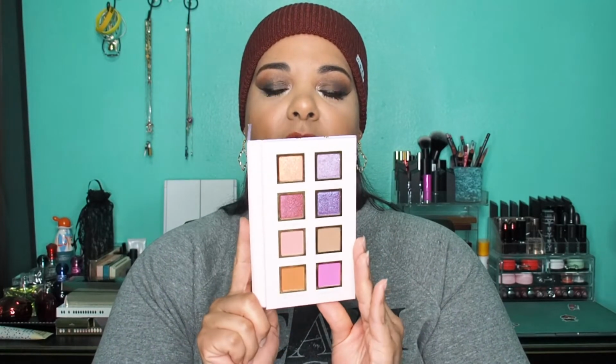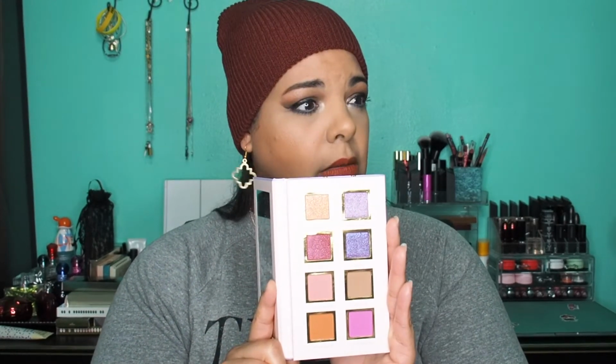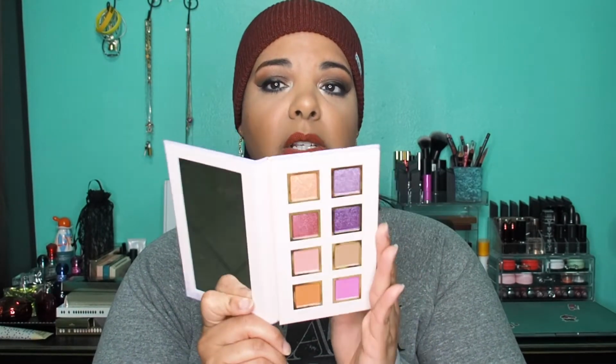Yes. So you guys, the packaging, I'm living for this packaging. Let's open it. It comes with a mirror and it is just perfection. Love that. I have one of her other palettes that I got in a BoxyCharm as well. I don't think I have the second one, I could be wrong, but I really love this formula too. The shimmers are to die for.